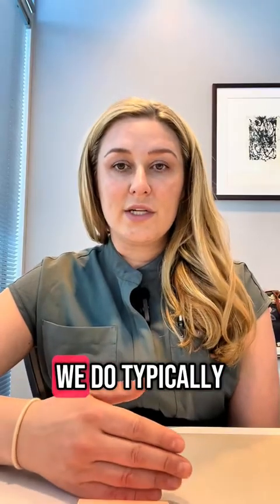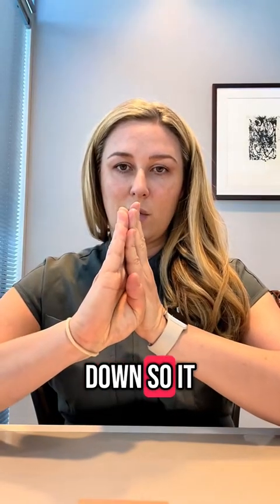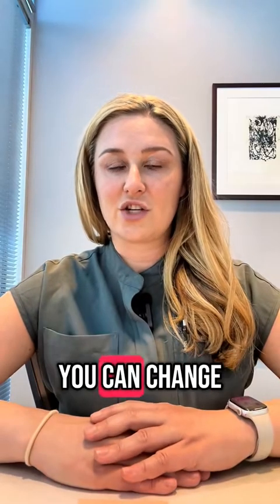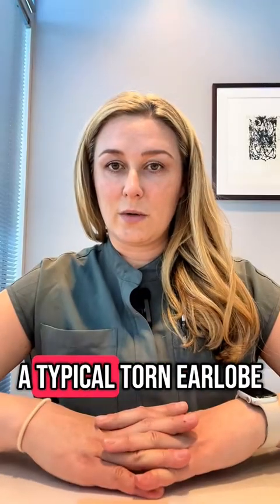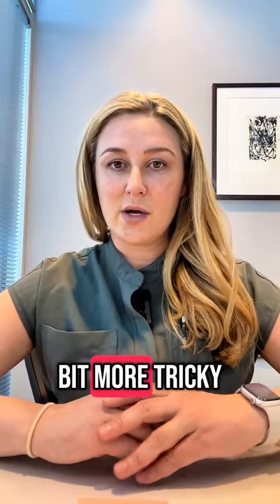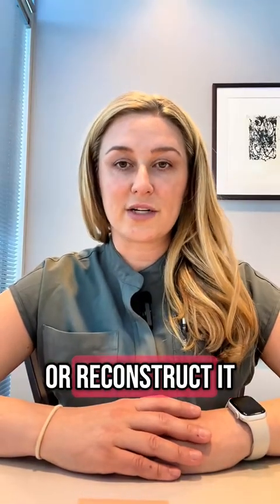Either way, what we do typically is we're going to take a little wedge, like a piece of pie or a piece of pizza out, and close that down so it will remove the old piercing. And then what I do is typically re-pierce the ear for patients at about 6 weeks. And then about 6 weeks after that, you can change out the earring to whatever you want. So that's just a typical torn earlobe. If you have a gauged earlobe, that's a little bit more tricky. That requires a little bit more origami of the earlobe to correct it or reconstruct it.